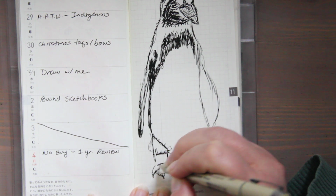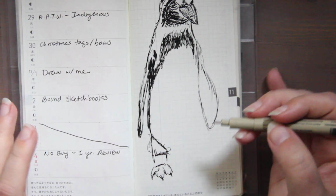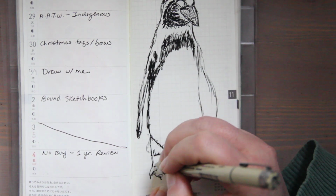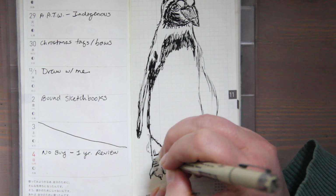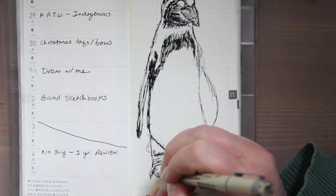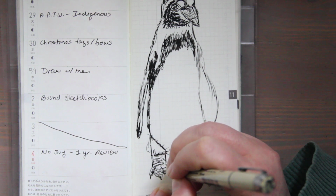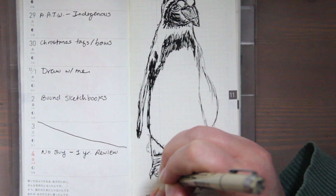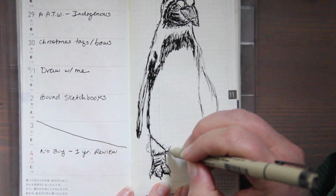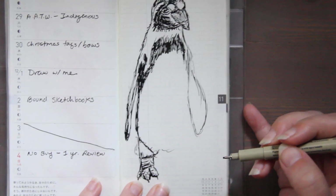You could mix them up with botanicals. So like the penguin could be with, oh gosh, I don't know, the Siberian iris, or like an ice plant. That would be really, really cool. Okay, he's kind of coming together.